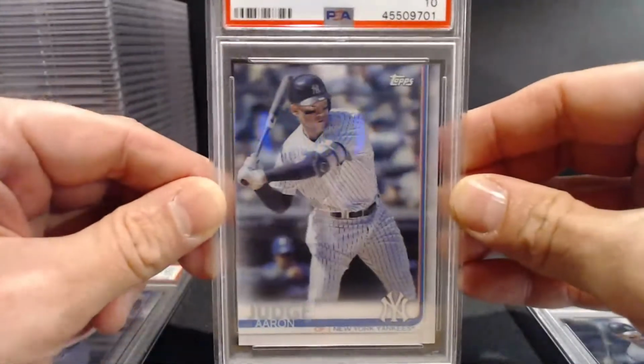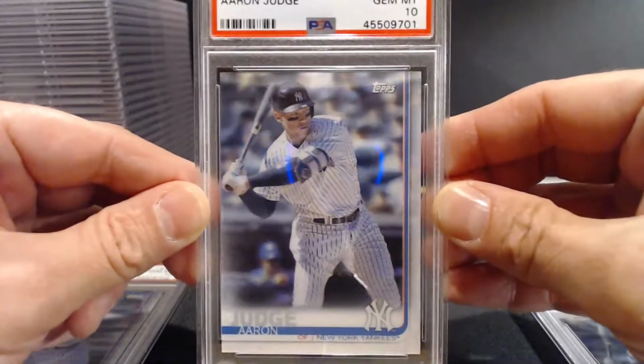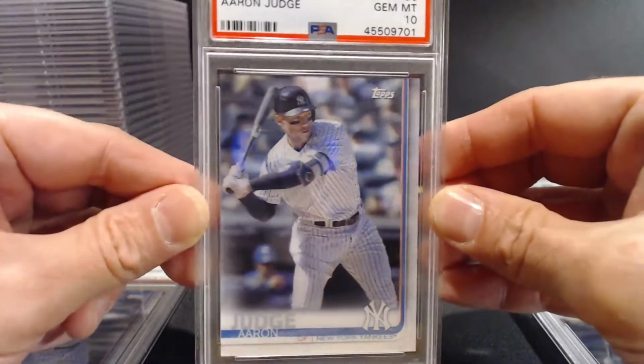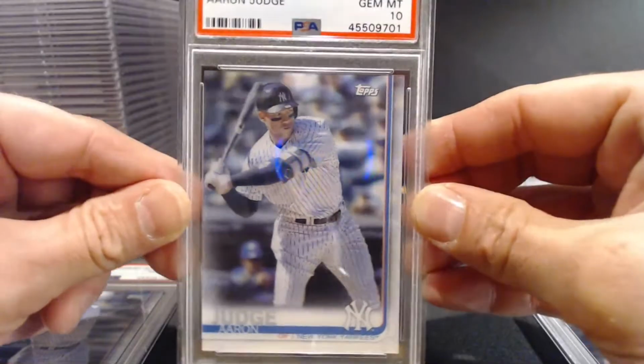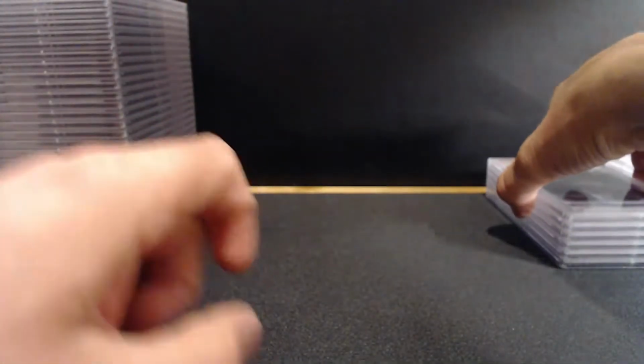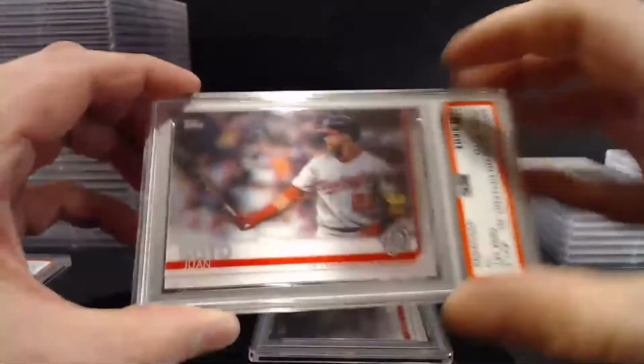I sent off 3 Aaron Judge cards, and those all came back as 10s. Here you can see the Aaron Judge card. Cool thing about these, the estimated print run on the base cards is 540, so there's not a whole lot of them out there. But we had 3 of them come back as 10s. We have Juan Soto. I had 3 Sotos, and these all came back as 10s also.